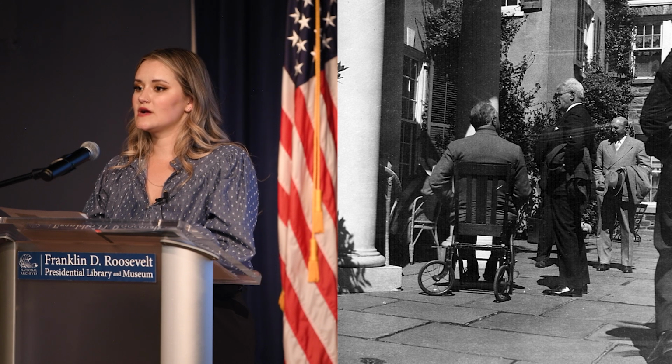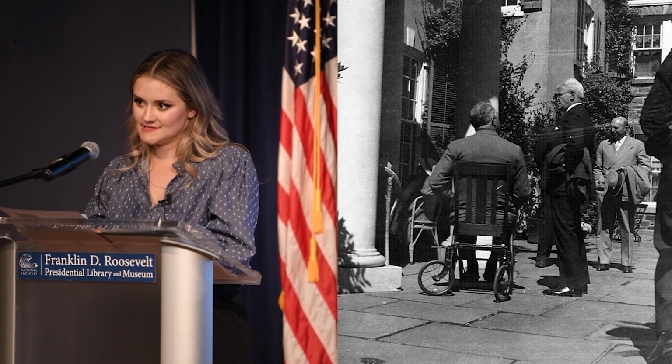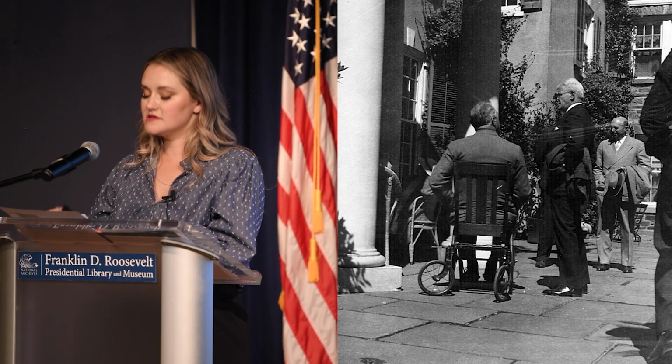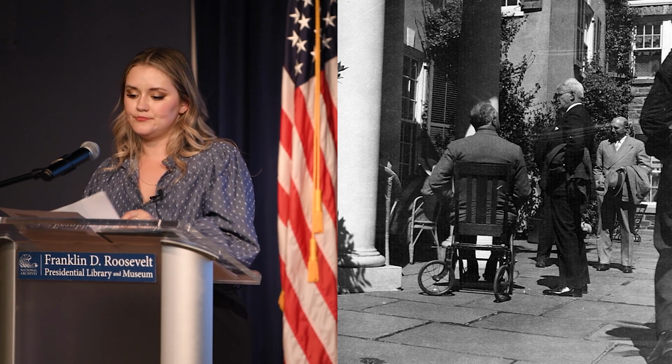So he's not directly mentioning that he needed a wheelchair to visit here, but he is saying, I can't visit, I can't go up these stairs. He's very clearly identifying himself as having a disability, a physical disability.